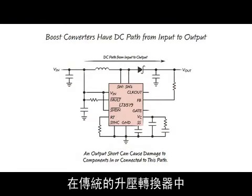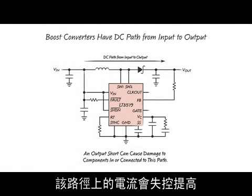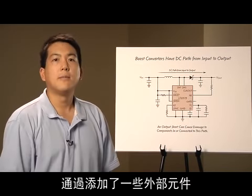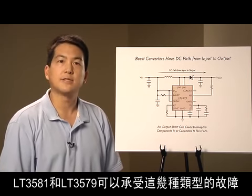In a traditional boost converter, a DC path exists between the input and output nodes. When a short circuit occurs on the output, the current in this path can increase uncontrollably and cause one or more components in this path to fail. By adding a few external components, the LT3581 and LT3579 can survive these types of faults.